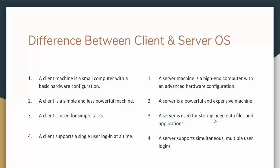A server is used for storing huge data files and applications. Let me give you an example. Everyone is using Google Drive these days, so you simply put your data on your Google Drive, but that data is actually being put on some hard disk, and that hard disk belongs to some server machine, right? That server is actually storing your data files, and it is the server's responsibility to maintain the integrity and the privacy of the data. There are a huge number of users storing their files on Google Drive, so servers are basically used for storing huge data files and applications.